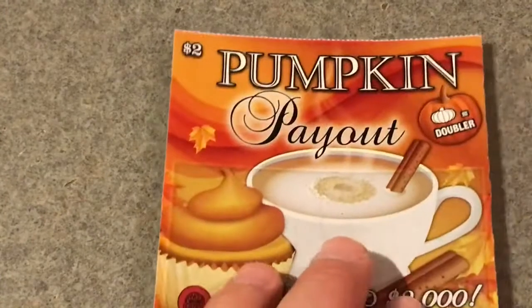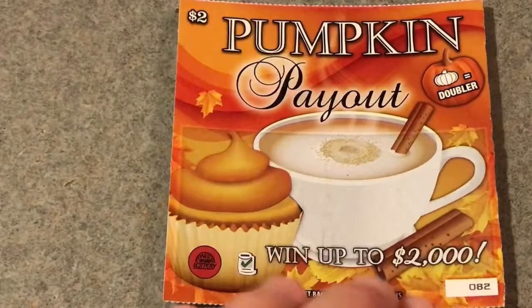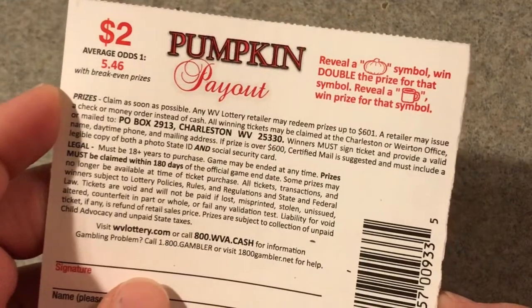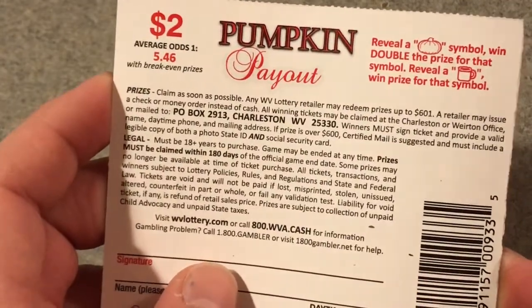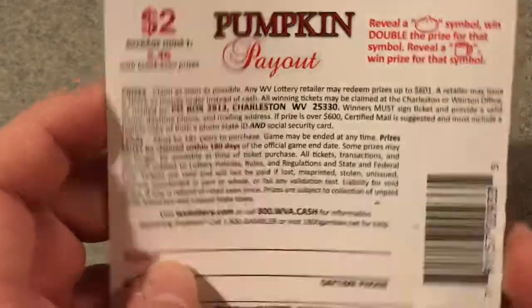This one is a pumpkin payout. So we get that little pumpkin up there. That is our doubler, so we get double the prize. And let's see, read the number. Okay, so reveal a pumpkin, win double. If we get a little cup of coffee or hot chocolate, whatever it is, win the prize for that symbol. This is 1 in 5.4. Good Lord, man. These just make me never want to go to West Virginia.